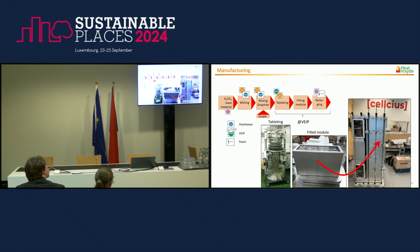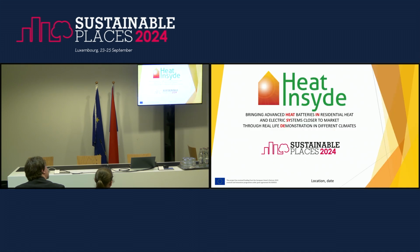Finally, a few words about manufacturing. Here you see the full manufacturing chain, starting from the base material milling, mixing with graphite, which is the additive to make it possible, tableting, filling the module and packaging. And that all on a ton scale by different partners. And I think this was my contribution so far.